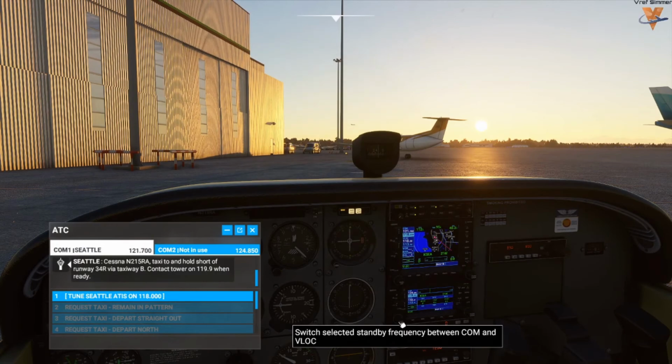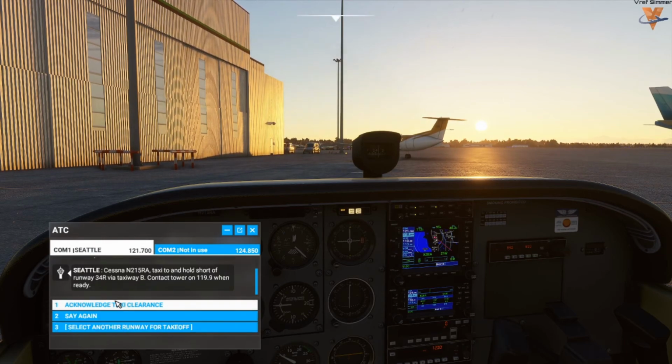Cessna November 215 Romeo Alpha, taxi to and hold short of runway 34 right via taxiway Bravo. Contact tower on 119.9 when ready.